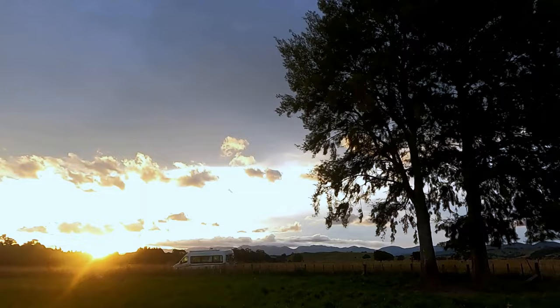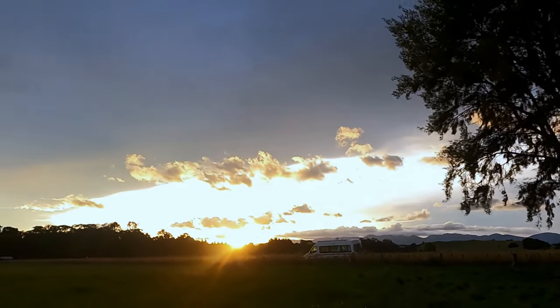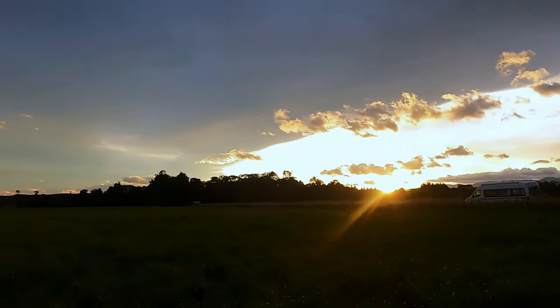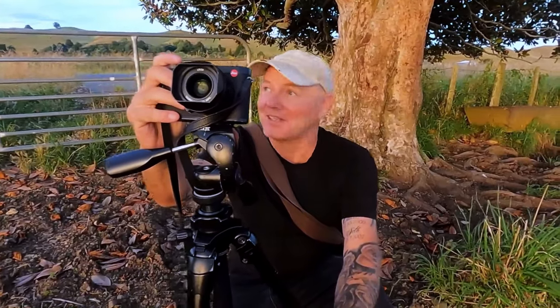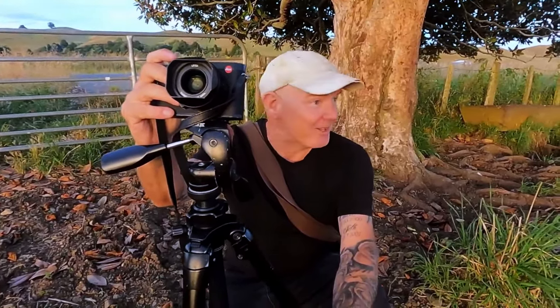Okay, the sun's just about down now, so now we wait. I don't think we're going to have to wait long, actually, because that sky, I think we're going to get some serious colour in that sky. How cool is this? This is going to be spectacular. I'm telling you now, this is going to be stellar.